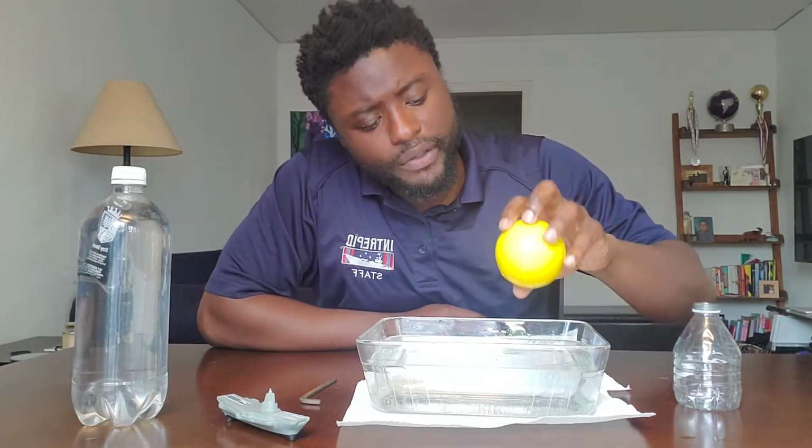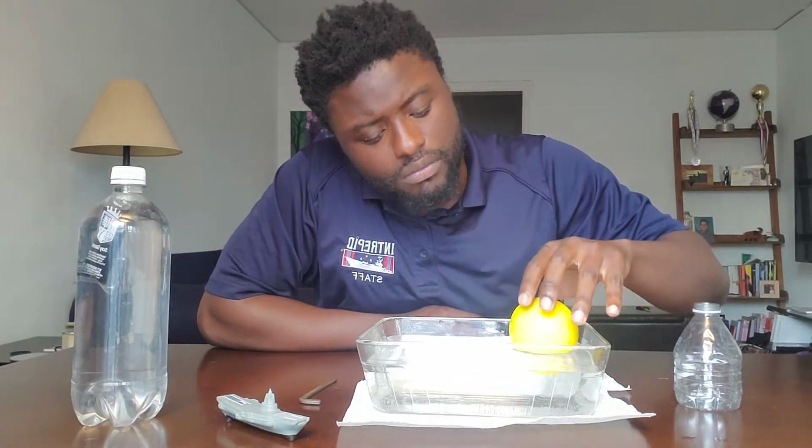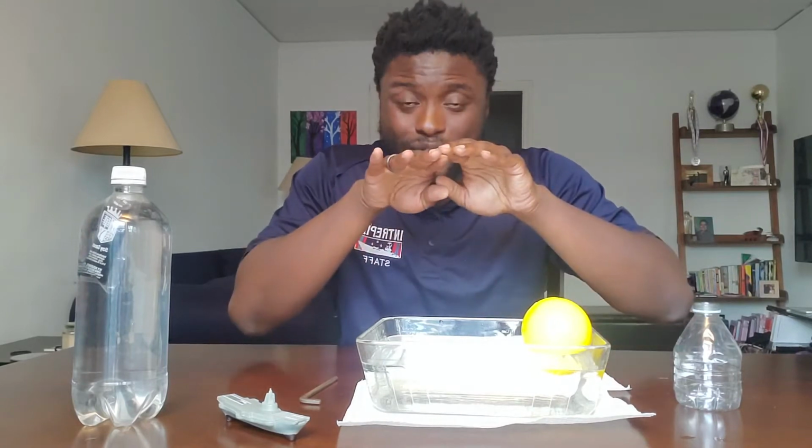Well, let's see. When we put this in the water, it floats. But not only does it float, it actually carves out a space for itself in the water. This is called displacement. You may have experienced displacement if you've ever tried to put ice in a cup after you filled the water up to the top. What happens to the water? It spills over the edges. This is because the ice displaces the water. The ice has mass, therefore it moves water out of the way.